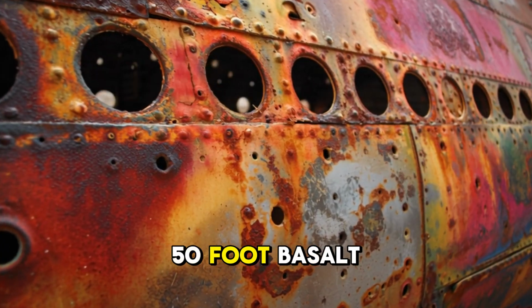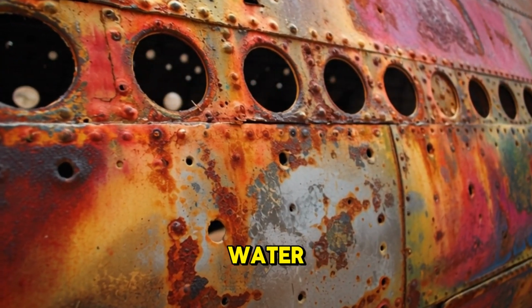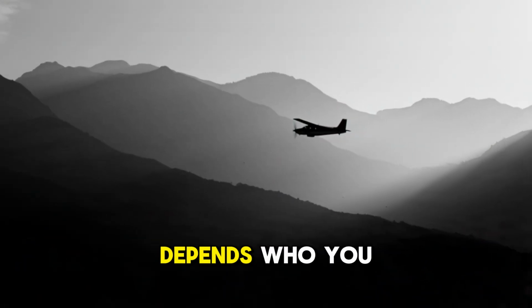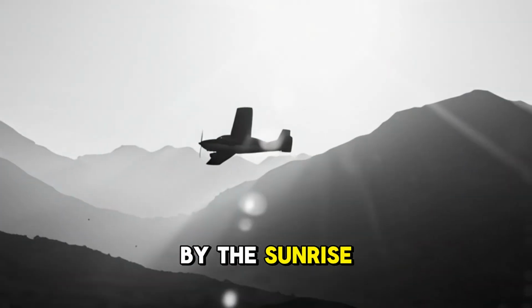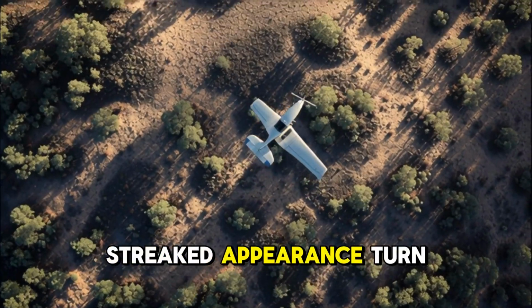Hverir is a 50-foot basalt rock formation rising out of the ocean that looks like a dragon drinking water. Or a dinosaur. Or an elephant. Depends who you ask. Legend says it's a troll caught by the sunrise. Birds nest all over it, and their droppings give it a white streaked appearance.